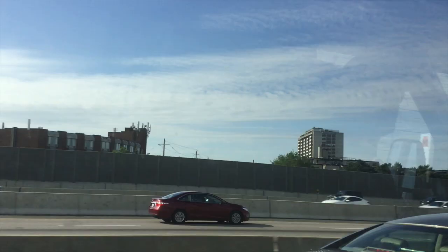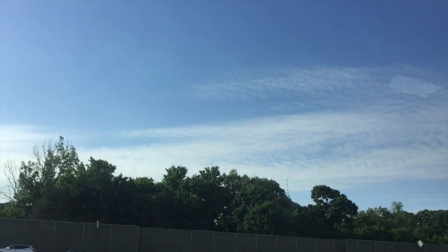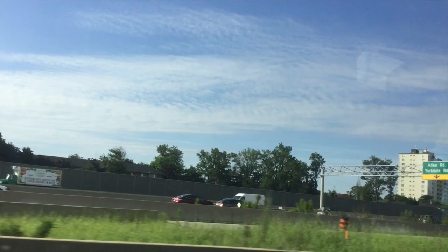Driving to Florida. It's gonna take a super duper long time. But we're okay with that. So we have all our pillows, food and stuff in here. So it'll be nice and good. Right now we're in our van driving.